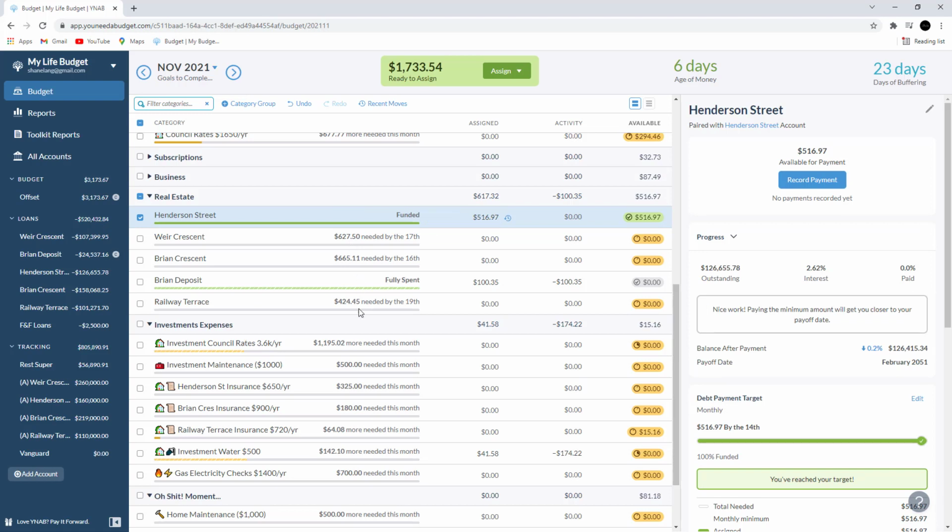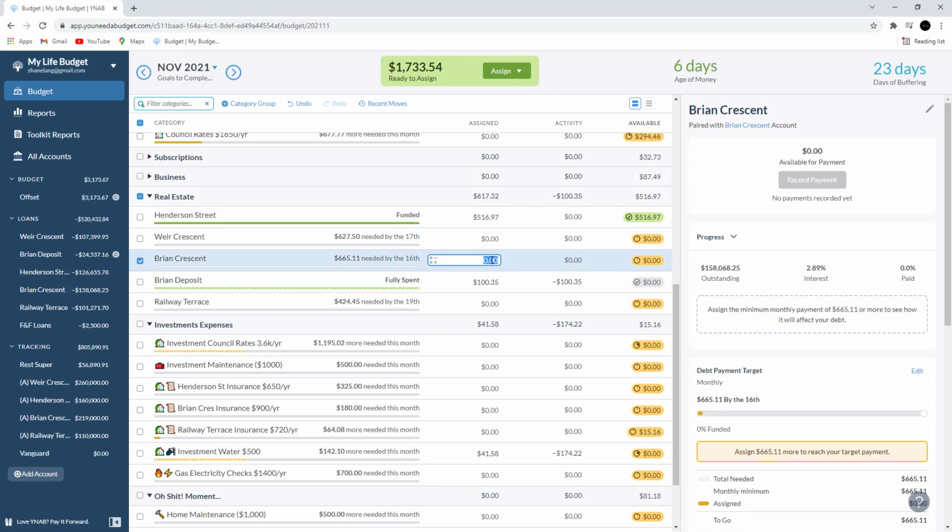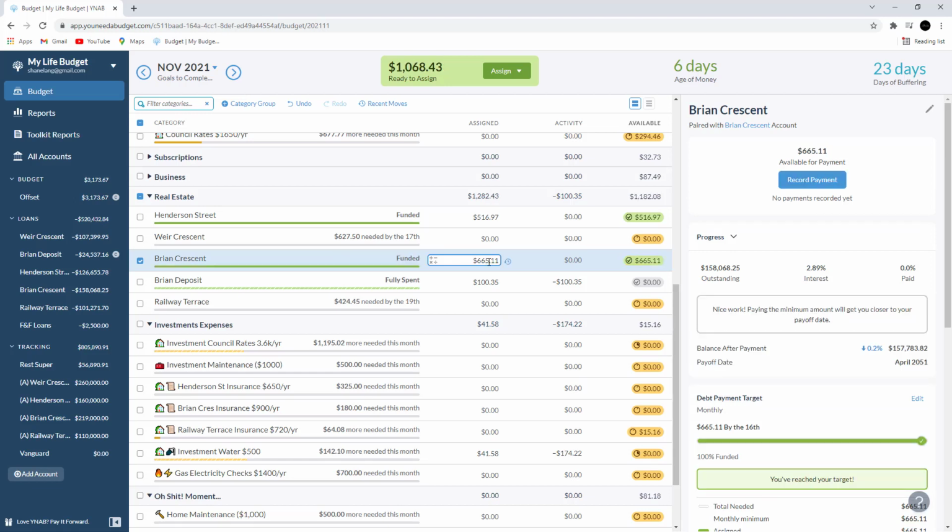Why is that not... Okay, so I get paid... when do I get paid next? 18th. So I could go 16th. Okay, that one can wait. Okay. So what I'll do is go $665.11. Pay that. Funded. And as you can see, blind deposit.